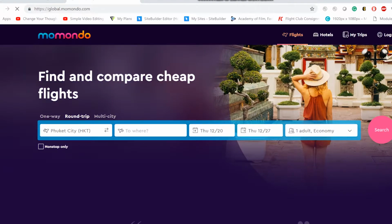The second website that I use a lot is Momondo.com. So far, out of all the websites that I've used, like Priceline, Travelocity, JetBlue, this is the cheapest flight site that I've used. Skyscanner is hit and miss, but you can also use that along with Momondo if you're really searching for cheap flights. Now, I wouldn't spend hours and hours just searching for a flight.